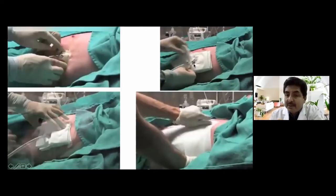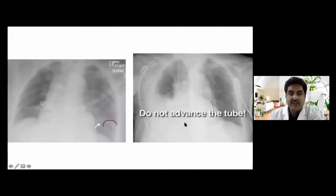And if there is oozing around the tube, it can be soaked very easily. So you can wrap it like this. These are the dressing techniques after the introduction of the chest drain.